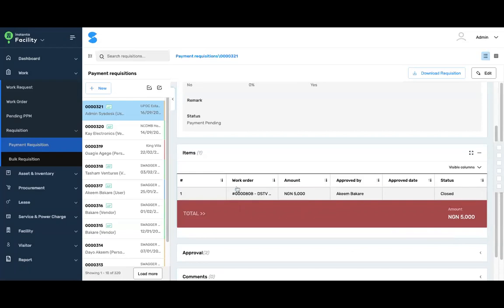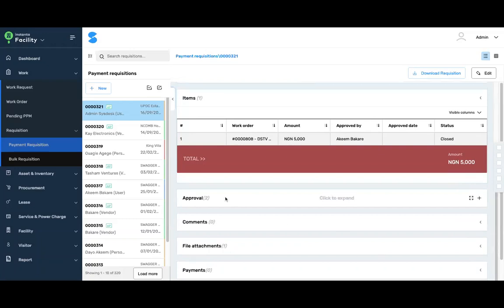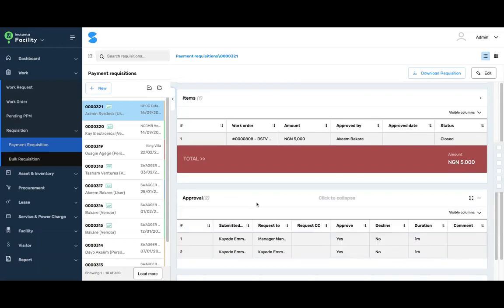So this basically tells you the work that was done, which is this amount, 5,000 naira, approved by this person, approved date, status closed. You also have the people that approved these payments, who said, okay, this payment needs to go through. Yes, we've confirmed that the job was done. Now we need to make payment to this person. These are the people that approved this work, this PR, the payment requisition for that particular work order.